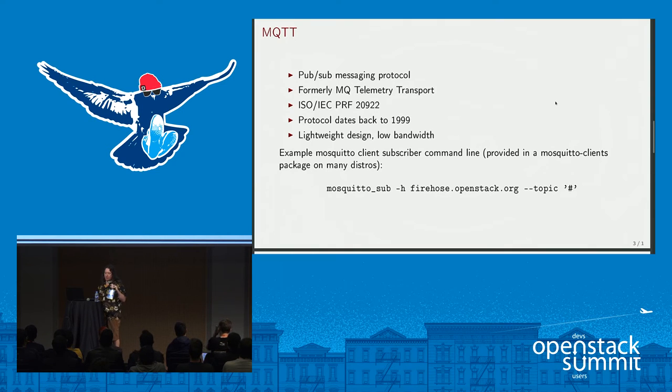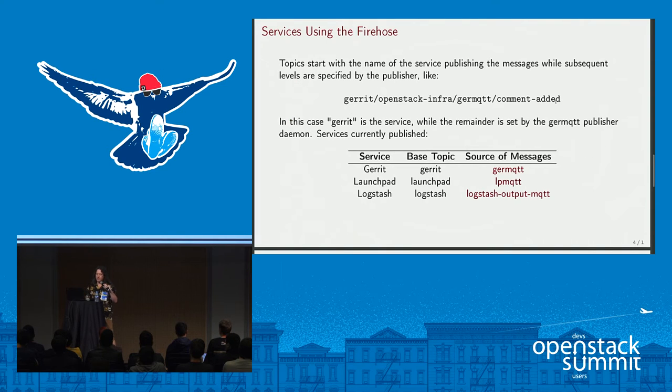We are using Mosquitto as the broker on the Firehose at the moment. And there's an example there of using the Mosquitto utilities, which are basically just command line subscription to the wildcard topic in the Firehose, if you wanted to really get the full effect of seeing all the events we're publishing in there right now, which is a lot, but from a limited number of services so far.